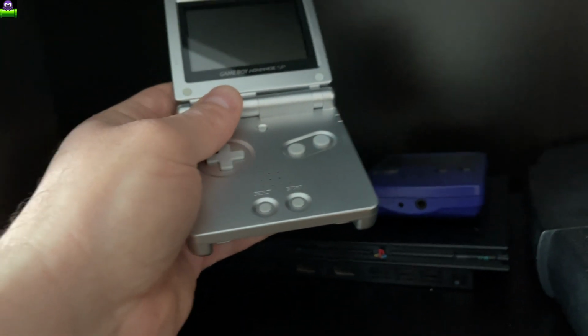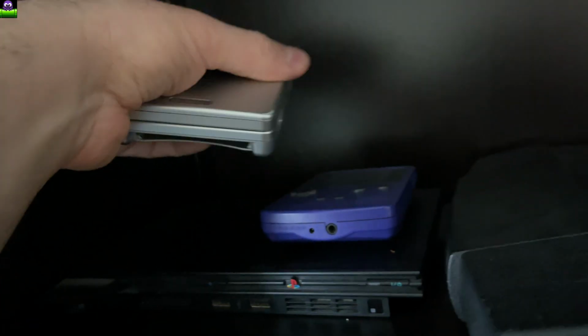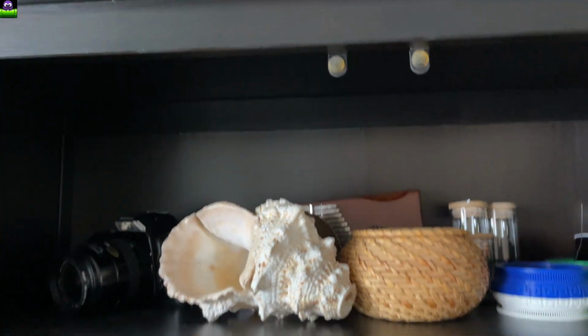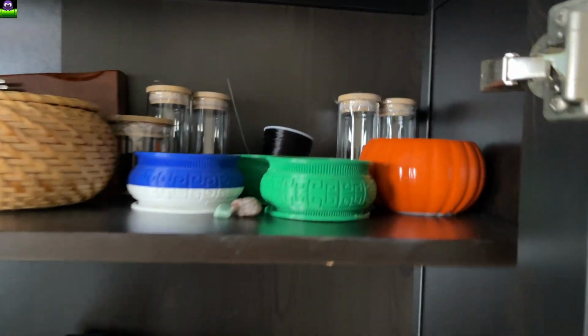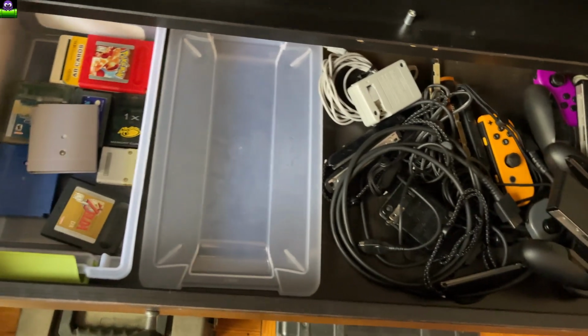And also there was a Metroid remake for this that I played on this. One notable game that was pretty terrific on this. So I played a few games on each of those. And in this shelf up here, a bunch of non-game related stuff. Like some ancient camera shell, some 3D printed bowls there.